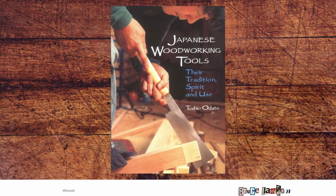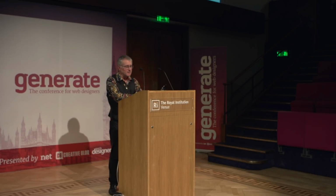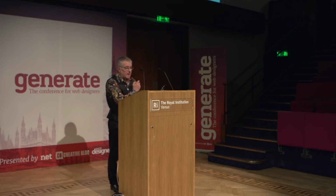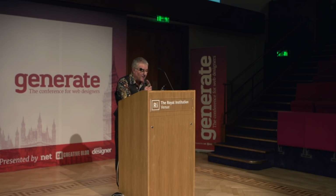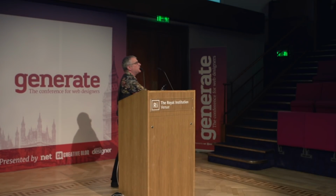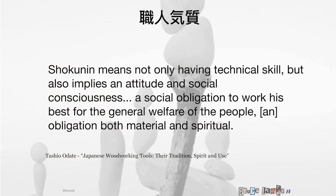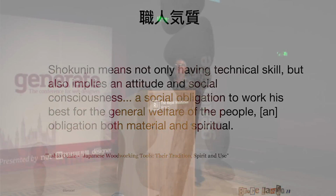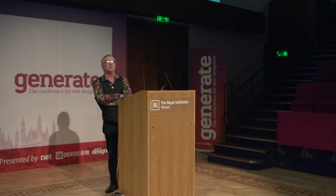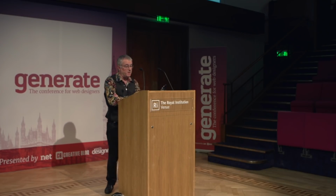In his book, Japanese Woodworking Tools, which I weirdly read, even though I don't care about woodwork, the guy who wrote it, and my glasses are not strong enough to let me read his name, Tasio Odate, said, a shokunin means not only having technical skill, but also implies an attitude and social consciousness, a social obligation to work as best for the general welfare of the people, an obligation both material and spiritual.